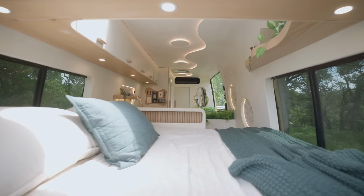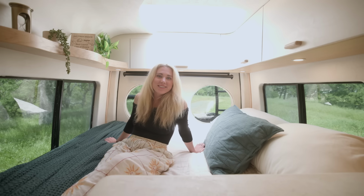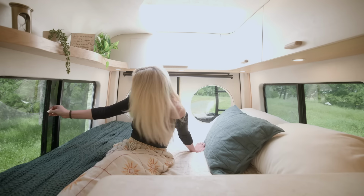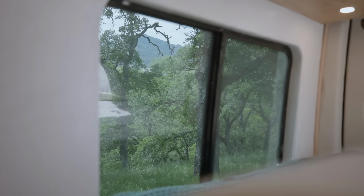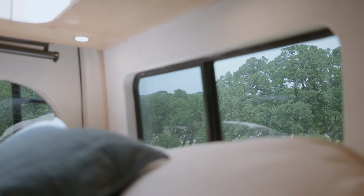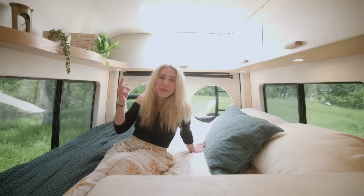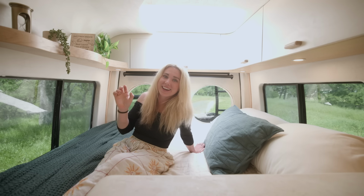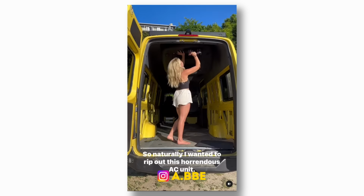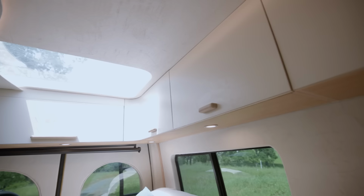Welcome to my bedroom, a short queen-size bed that sits east to west. Personally, I've been loving this setup because I have these two opening windows over here, and when it comes time to sleep, I crack both of them, and the cross breeze is just like heaven. You also may notice that above me right here is extremely bright, and that is because I have a skylight up there. So I decided to make my own skylight, which is a piece of tempered glass that sits perfectly in the hole that was left by the air conditioning.